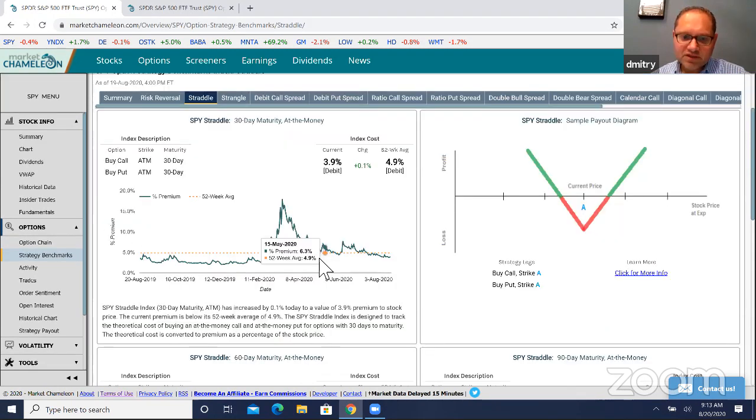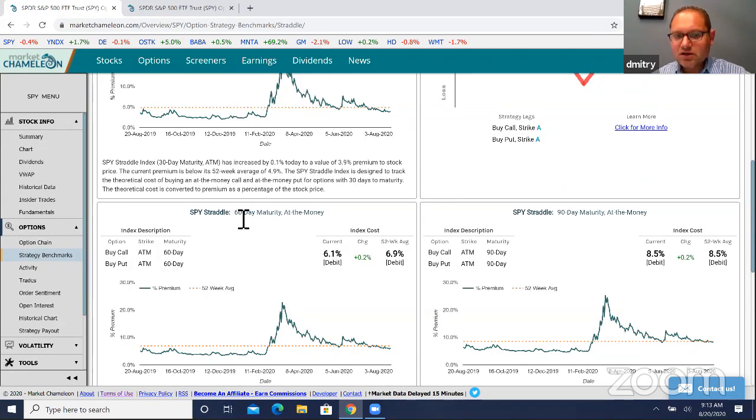So from the 30-day, I could go to the 60-day. These are options that have 60 trading days to expiration. We see they're also priced a little lower: 6.1% is the premium on them versus a 52-week average of 6.9%. That's a 0.8% difference, cheaper than that average.